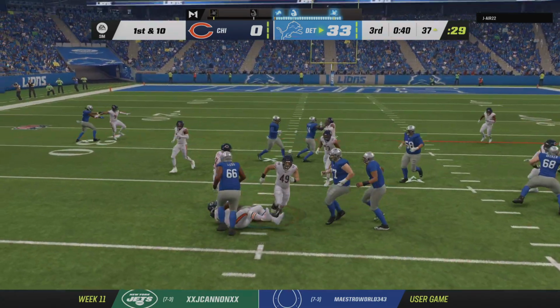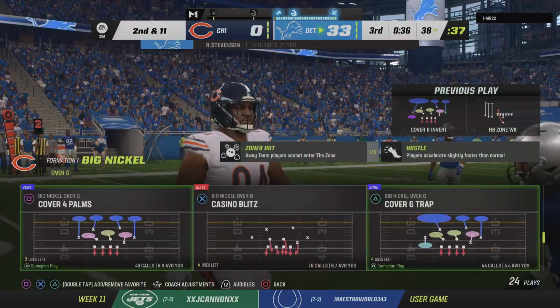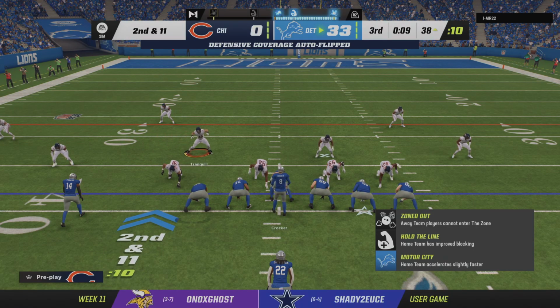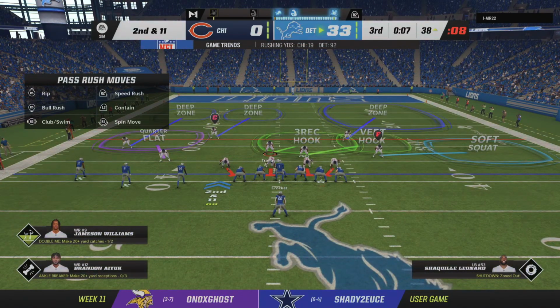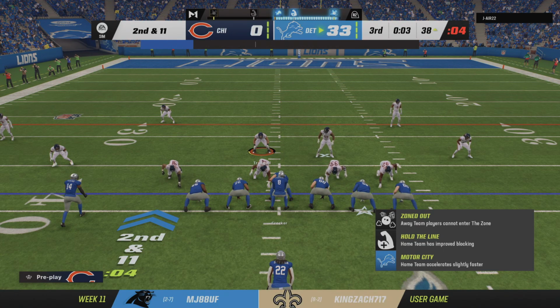On the handoff, Stevenson. And this play will be blown up. He'll lose yardage back at the 38. Officially, it's a 1-yard loss. That's going to bring up 2nd and 11. It's a loss of a yard. Brings up 2nd and 11 at the 38-yard line.